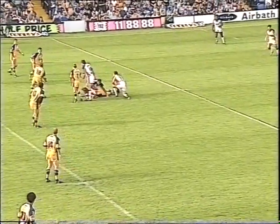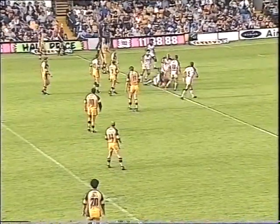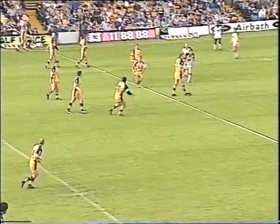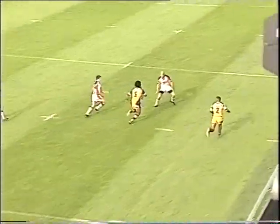Before he's charged back, comes off the knees of Gary Connolly. And Connolly's pulled down by Johnson. Burrow to McDermott, on to Doonerman. Doonerman looking for runners, fires it out wide to Chev Walker. Chev Walker running up the Castleford defence, flicks it out the back door to Mark Calderwood.